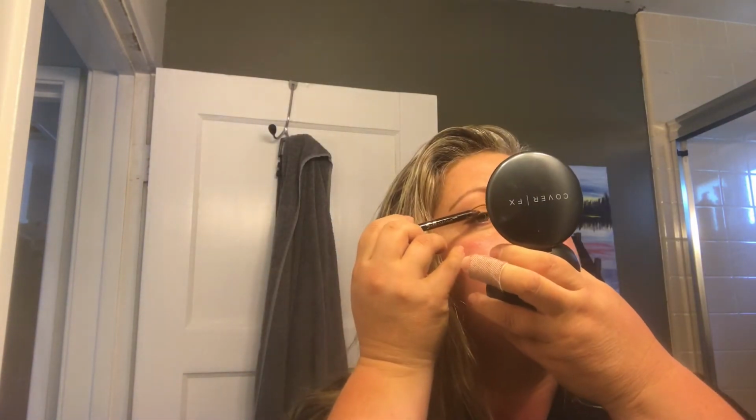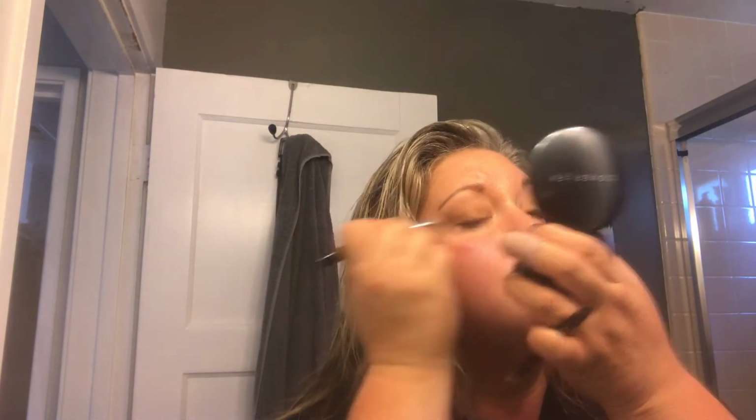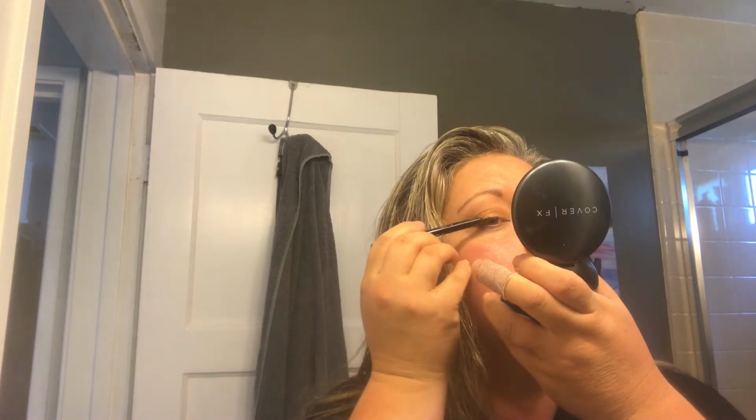Alright, eyeliner. I still wear eyeliner everywhere. Tops, bottoms. Sometimes I just throw it on the bottom and put some mascara on top. I feel more like myself when I do the tops. So, and it's a hair washing day, so I'm gonna go all out.